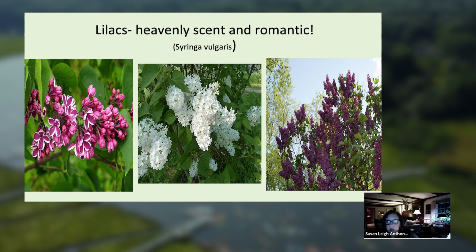Okay, here we go. I am a big fragrance person, and I've not met anyone who says, oh, I hate the smell of lilacs. So these are just three different types. I think the one on the left is Sensation. The one in the middle, I'm not sure, but it is clearly a white one. And I believe the one on the far right is Monge, M-O-N-G-E, I think. There are a few good, very deep, almost red-purple ones, and that is one.